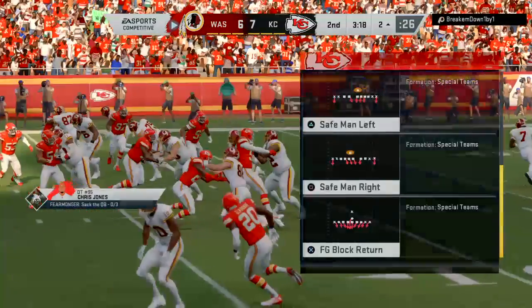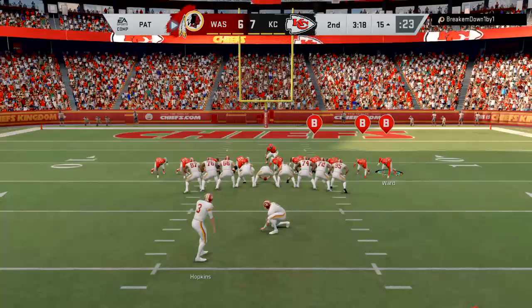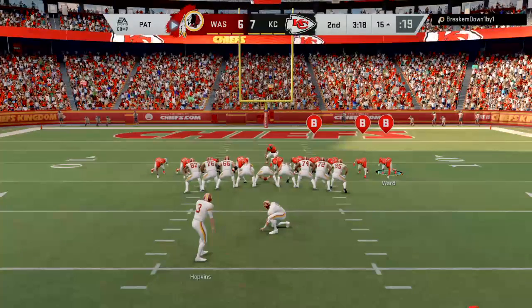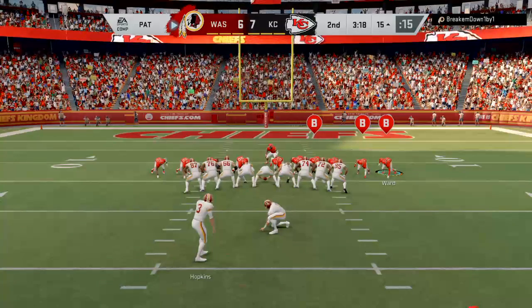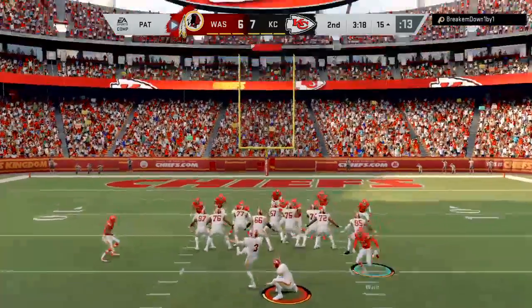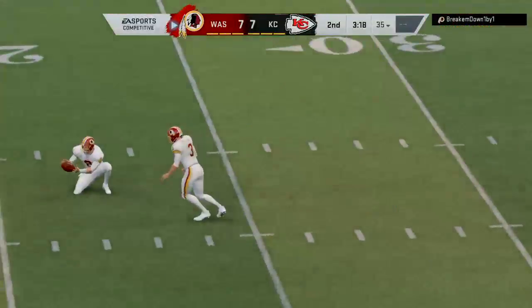Yeah, could you feel the exhale? Because they were already thinking ahead, as all the good coaching staffs do. Anticipating, will we have to make the call? They already had it lined up. Never even got to it. Extra point good by Hopkins, and we are tied at 7.